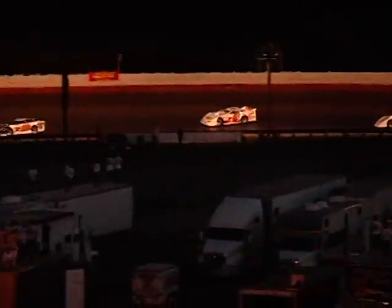Just 2 laps to halfway this time by. Still 2 lap cars between Miller and Boggs. No more as Boggs slides under Tim Dohm in turn 4.